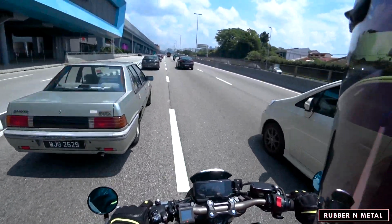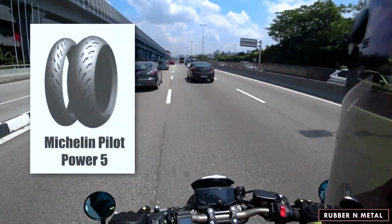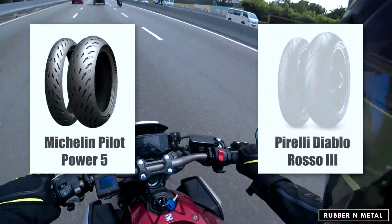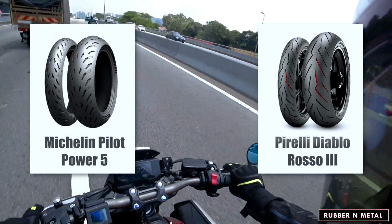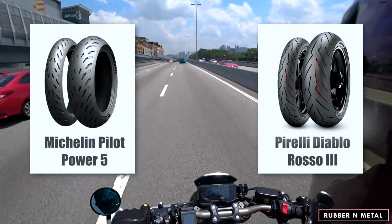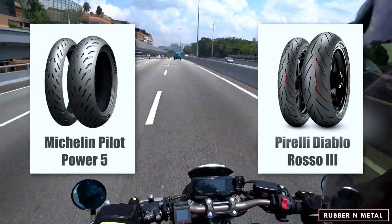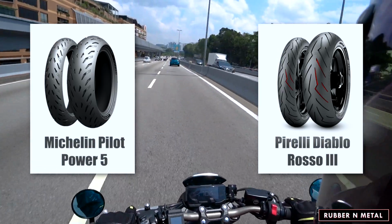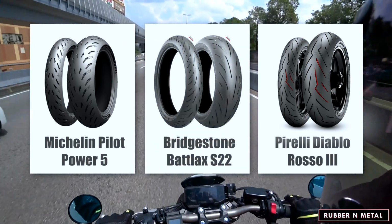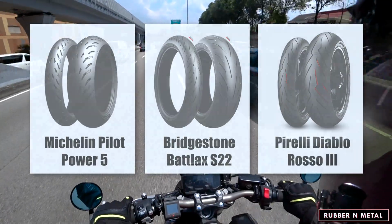Other tires in consideration were also the Michelin Power 5 and the Pirelli Diablo Rosso 3s. I didn't go for those tires because I heard the Michelins will not last as long as the Bridgestones, and I'm very familiar with the Bridgestones, whereas the Pirellis, I don't know, I just decided on the Bridgestones instead because I'm more familiar with them, like I said earlier.